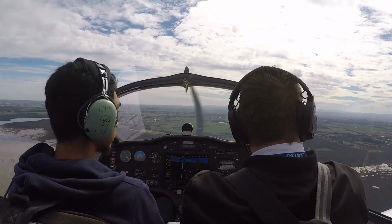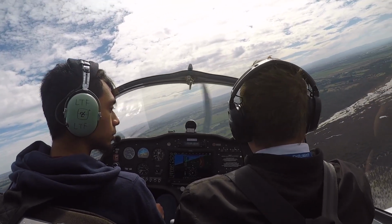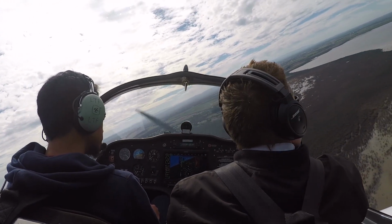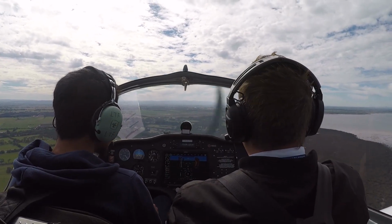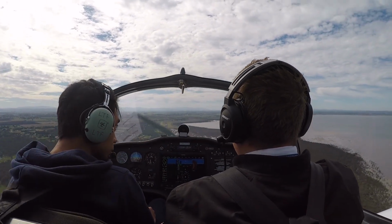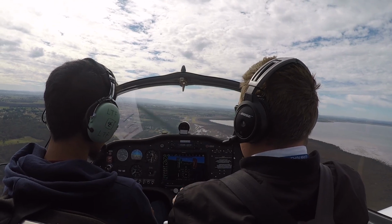Clear left, centre and right. Gentle descending turn onto final. Tooradin traffic, Sling 8786, turning final, runway 04, touch and go through. And the Texan will be over here somewhere. Alright, so using the rudders to control our direction. 500. Using the power to control the airspeed.